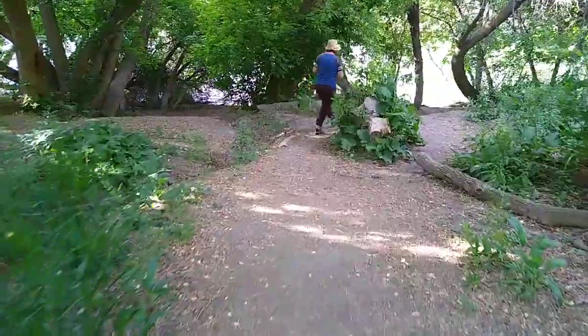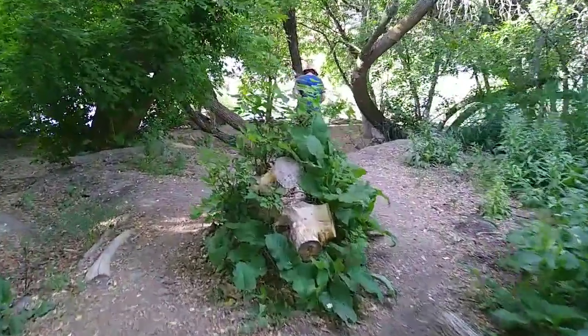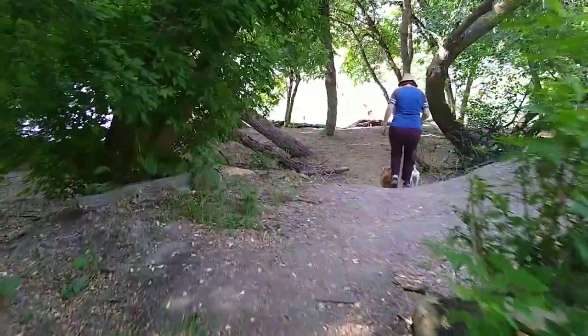Smaller side trails allow for access to the river and give a great opportunity for the dogs to play and have some fun in the water.